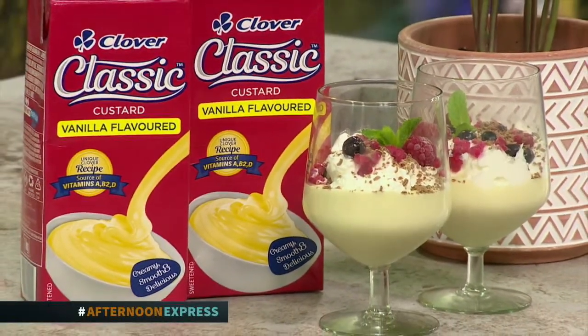But the reason why I've said granulated gelatin is for those who do not want to work with gelatin derived from pork or from any other animal, halal gelatin does exist.